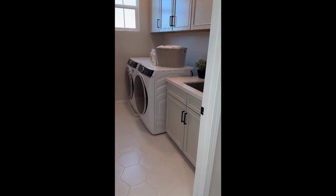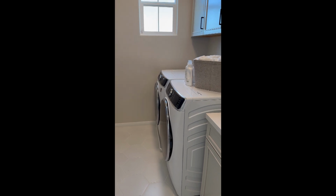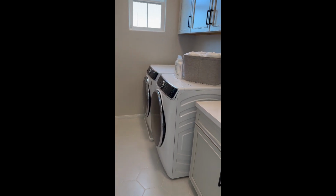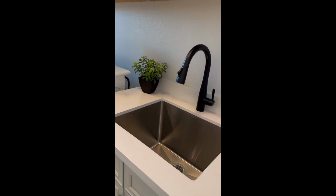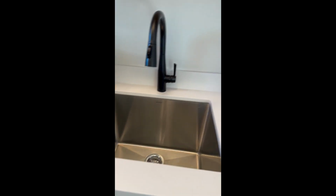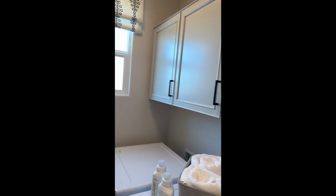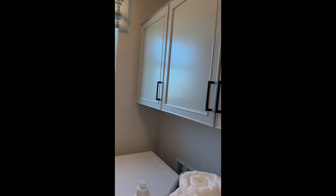This side right here is your washroom. It comes with a washer and dryer, and also there's a sink here. Undermount sink, this is very nice. And a pull out closet. And cabinets. But this is a model home, so the cabinets are upgrades.